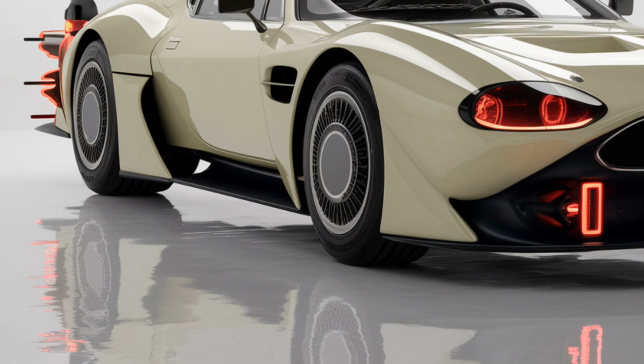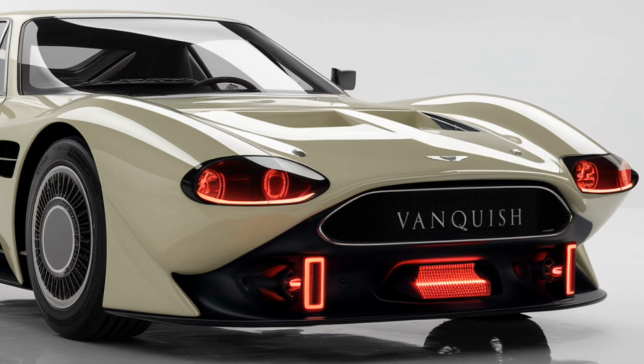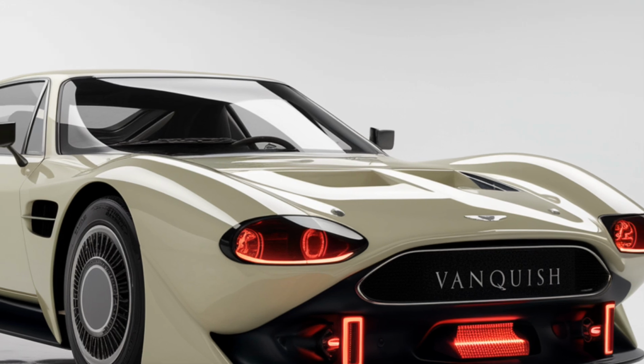For those fortunate enough to slide behind the wheel, the Vanquish offers an emotional experience unmatched by mere numbers or specifications.